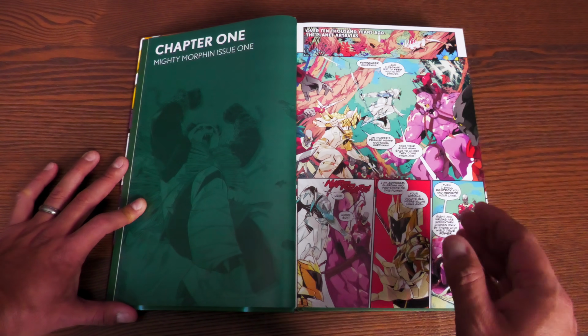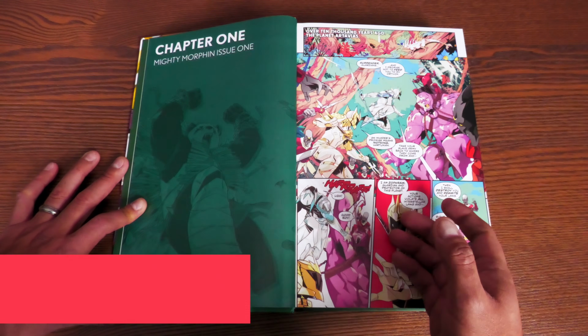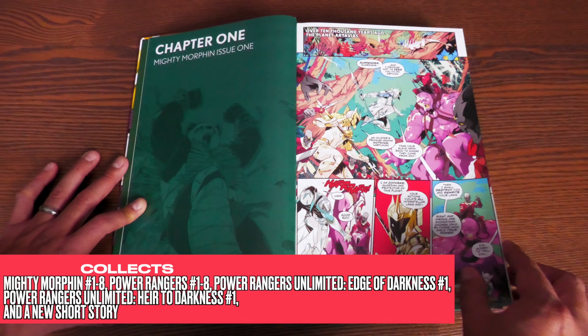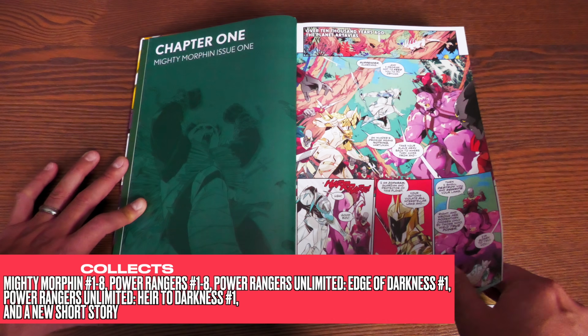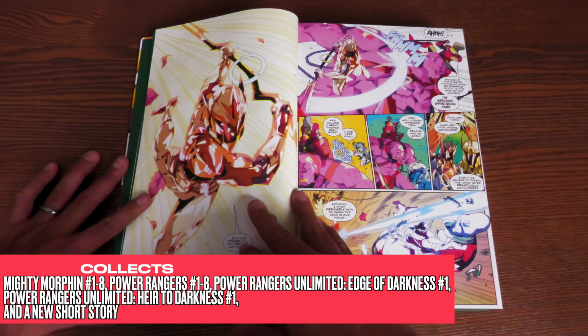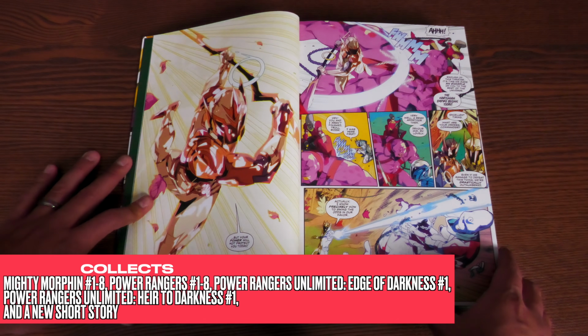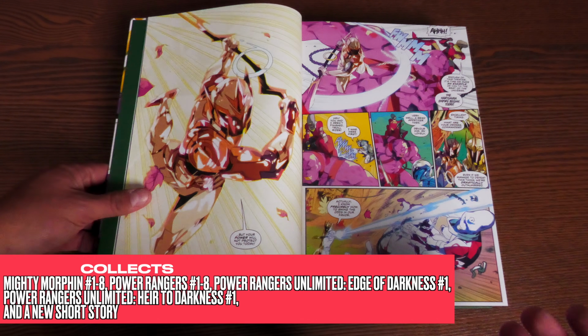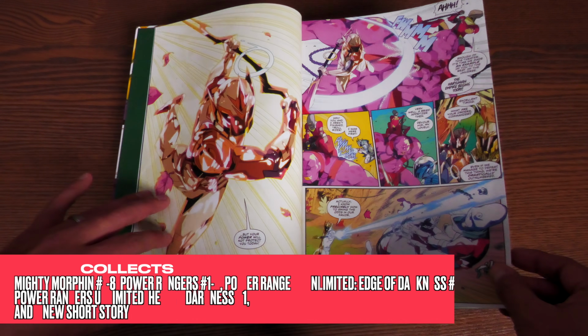So collected in here is the new series of Mighty Morphin 1 through 8, Power Rangers 1 through 8, Power Rangers Unlimited Edge of Darkness number 1, and Power Rangers Unlimited Heir to Darkness number 1. And there's also a new short story that we'll look at here in a second, because they always add one little short story that's never been collected anywhere nor printed in any comic.